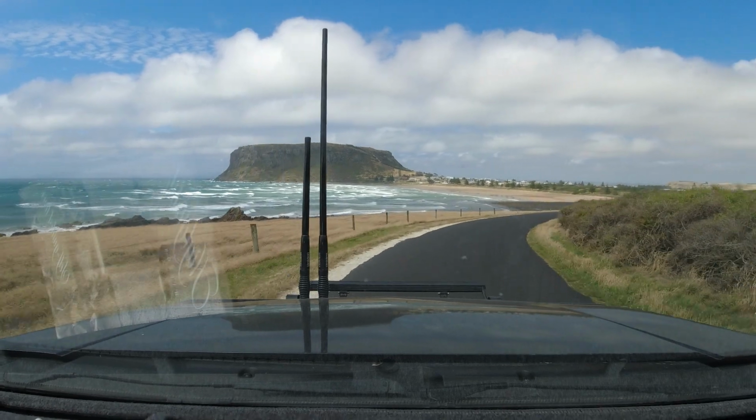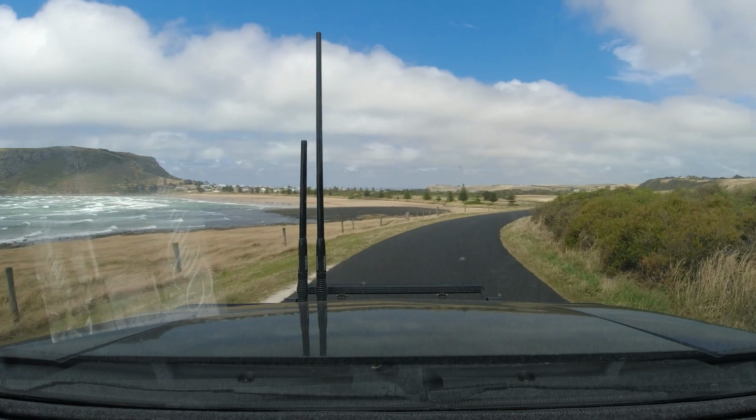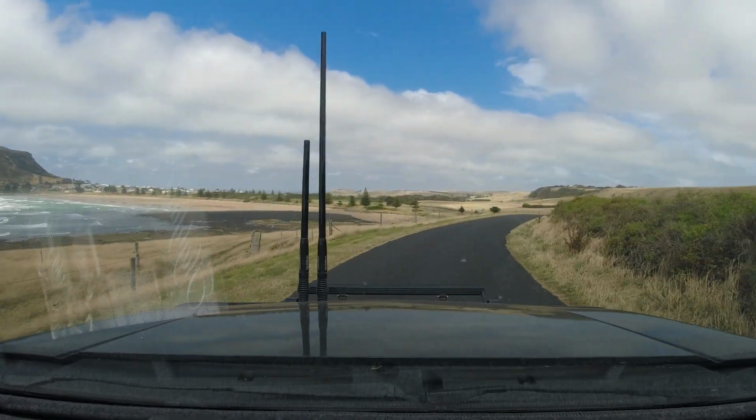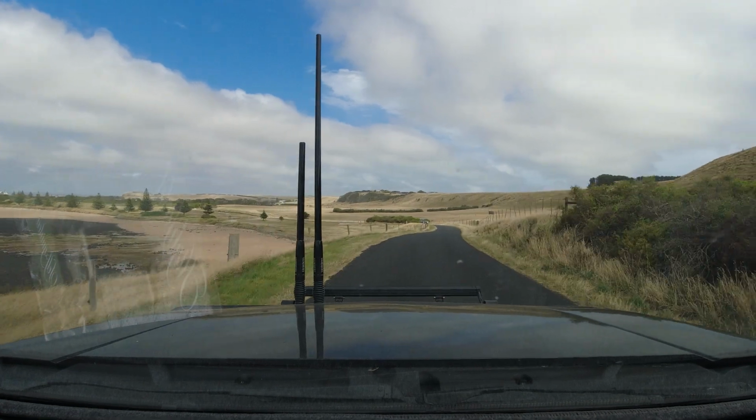So we're going to head now over towards Smithton for a bit of a wander. It's a bit bigger town, and we'll do laundry, shopping, etc., and get ourselves ready to head to the west coast and start heading down the west coast.